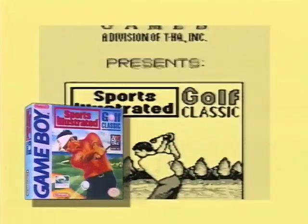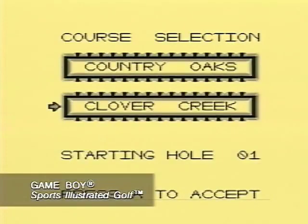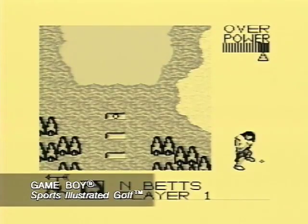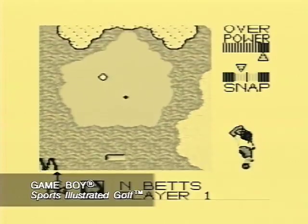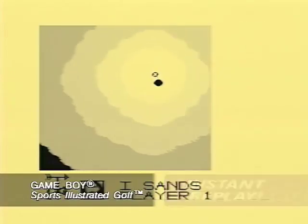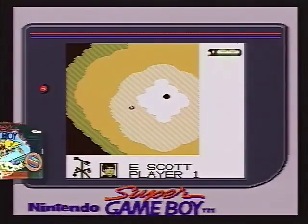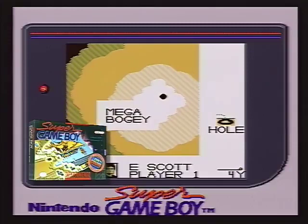The Nintendo Sports Series brings you Sports Illustrated Golf Classic for your Game Boy. Choose from four different golfers in two different courses and difficulty modes to design a game that suits you to a tee. The password feature lets you pick up where you left off. Plus, there's instant replay. Get in 18 holes wherever you are with your Game Boy. Now play Game Boy games in color on your TV with the Super Game Boy accessory for your Super NES.